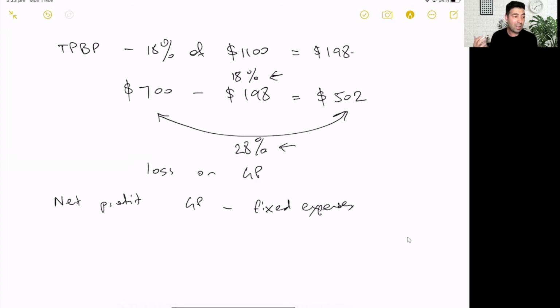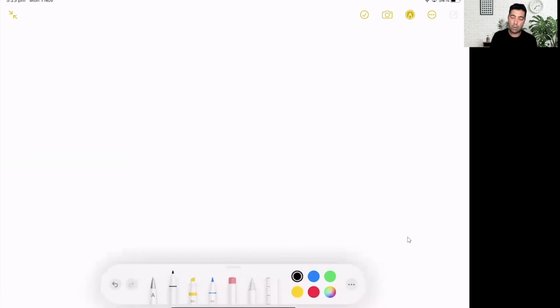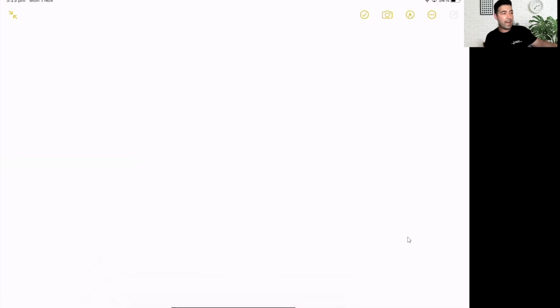So now we can actually start to see that it's going to cost us a lot more than that 18%. It's actually going to affect our bottom line quite a bit. So I'm going to run through the next step to this. I think it's important that we understand where we sit now.